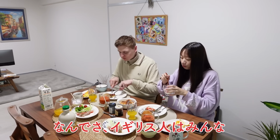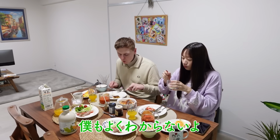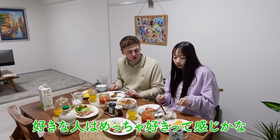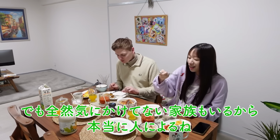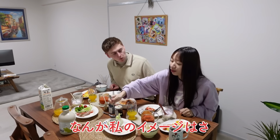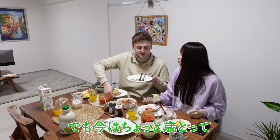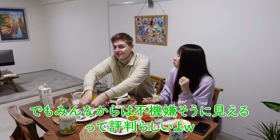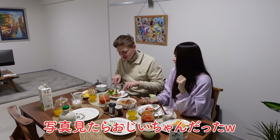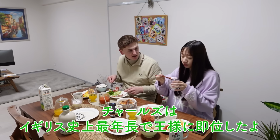あ、本当?でもさ、最近長生きの人増えてるやん。なんかもらえる人多いかもね。大変かも、王様。Probably haven't got time to do anything else. なんでさ、イギリス人はみんなロイヤルファミリーのこと好きなの?わかんないね。I'm actually not quite sure. But, not everybody loves the royal family. But the people who love the royal family love the royal family. My family love the royal family. But there's some families who don't particularly as much. なんかさ、私のイメージはさ、when he was younger, I think he was very handsome. Yeah, actually, pictures of him, he was handsome when he was younger. Obviously, he got a bit older and he's also got a bit of a reputation for being quite grumpy. When he became king, he's the oldest person to become king in England.